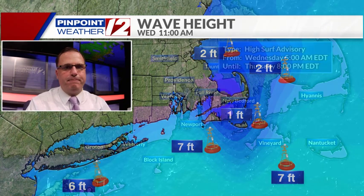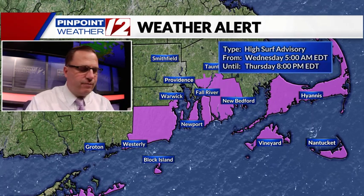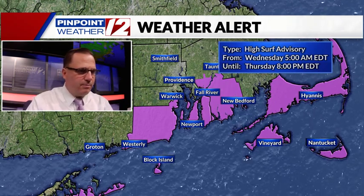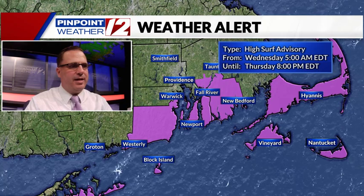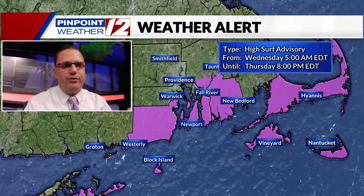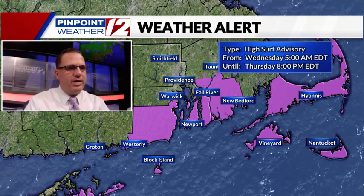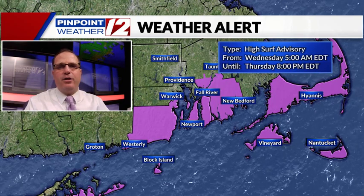Again, a high surf advisory is in effect right through Thursday for the coastal communities in purple there: Westerly, Narragansett, Newport, including Block Island, even the south coast of Massachusetts, Vineyard, Nantucket, and Cape Cod, all under a high surf advisory until 8 p.m. on Thursday.